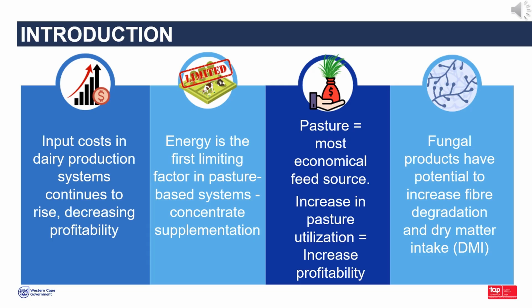It is well understood that input costs in dairy production systems continue to rise, adversely affecting profitability. In pasture-based systems, energy is the first limiting factor, necessitating the supplementation of cows with concentrate. However, pasture remains the most economical feed source. Thus, enhancing pasture utilization is crucial for improving profitability.